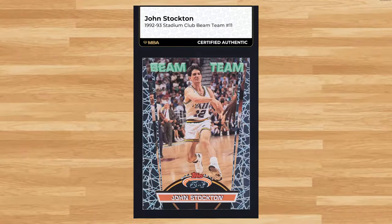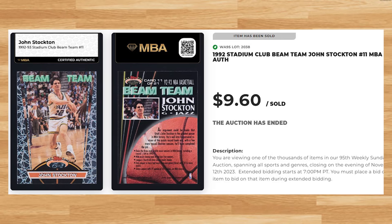Up next at number 29 is this 1992 Stadium Club Beam Team John Stockton, card number 11. This insert was ungraded but authenticated by NBA, and it sold for $9.60.